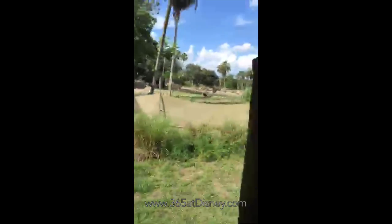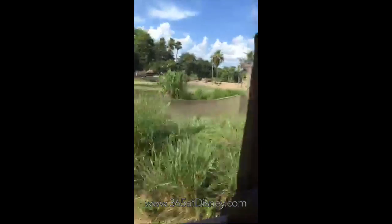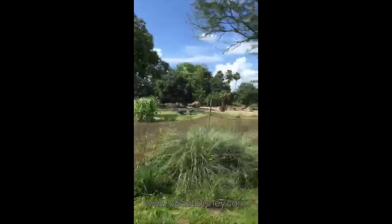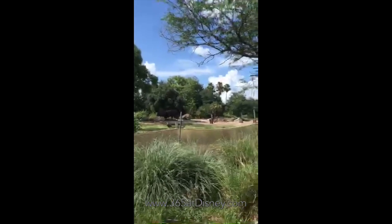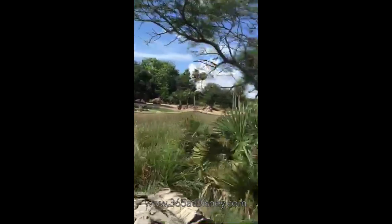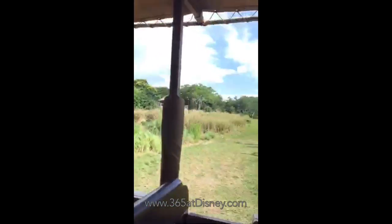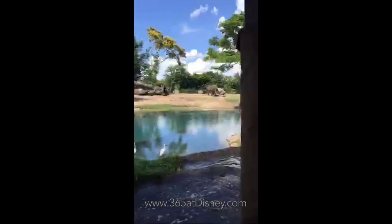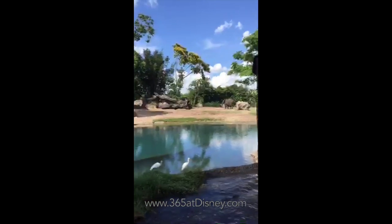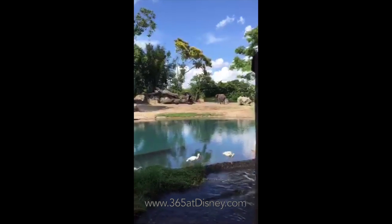Looks like there are some more elephants coming up here on the left. Hi Manny! Look at him. There's a lot of elephants. Someone's up in the top of the baobab tree. Another elephant over there. Oh, there's two. Kind of to the left of the elephant that's walking, there's another one.